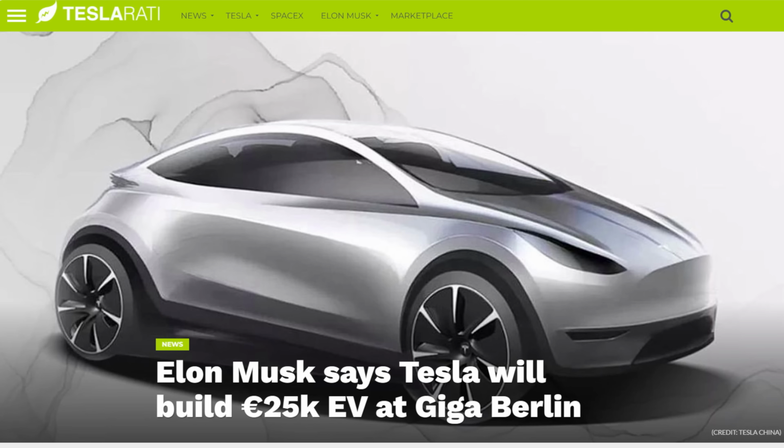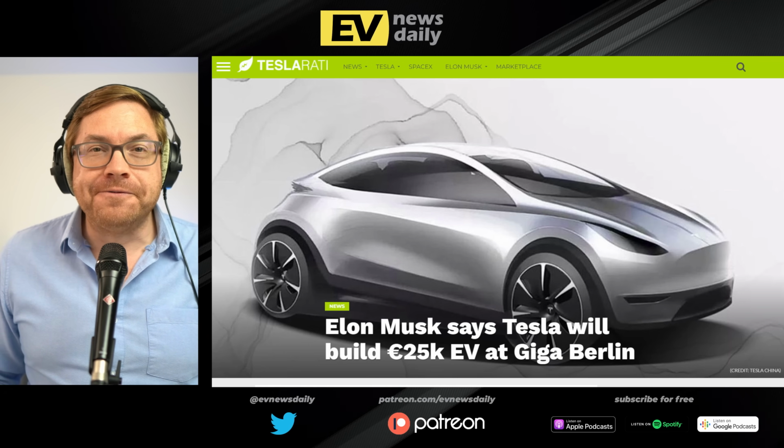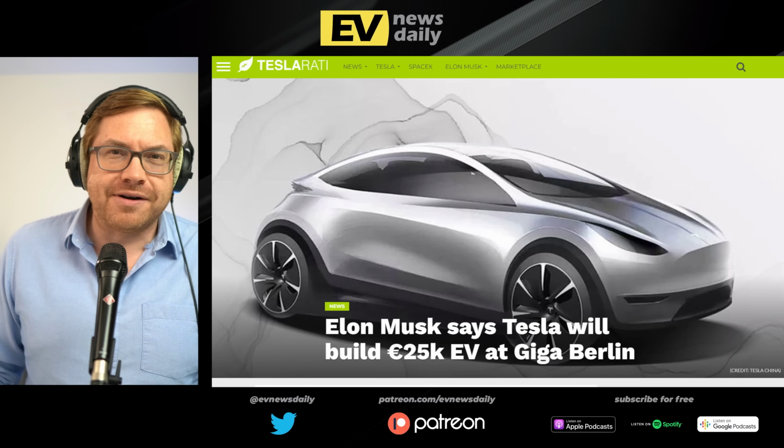Right, okay, moving on. Elon Musk was here in the UK talking about artificial intelligence, then flew from here to Germany for Giga Berlin, confirming that Tesla's €25,000 EV will be produced at the Giga Berlin facility. The affordable Tesla model has been the subject of speculation over the years, with global locations like China and Mexico both getting the nod at various points in time. And now it seems it's the turn of the Germans to be told they'll be making the cheaper vehicle, while they still haven't launched Cybertruck.